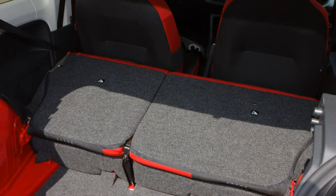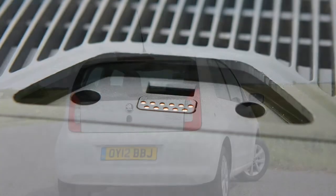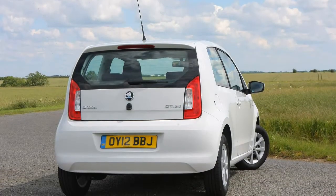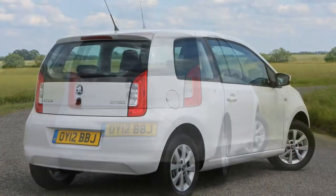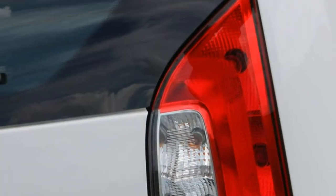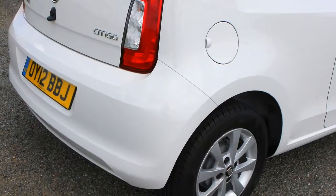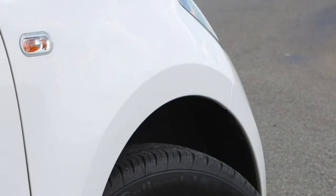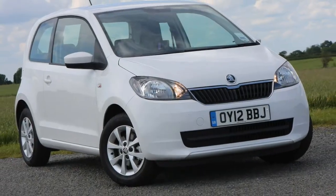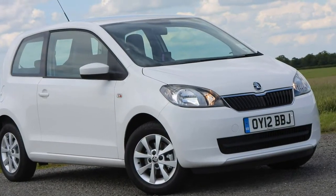Citigo offers very tidy handling. Body control is good. Steering is light and lacking in feel. The Citigo is primarily aimed at drivers who spend a lot of time in city centers or surrounding areas, and so it is extremely versatile and easy to drive. The steering is light and direct, but you don't get much in the way of feedback through the wheel. However, carrying out maneuvers such as reverse parking and three-point turns is easy since the car has a small turning circle of just 9.8 meters, perfect for navigating city streets.